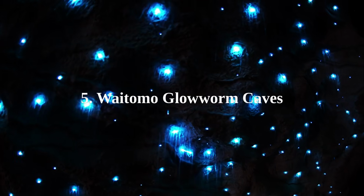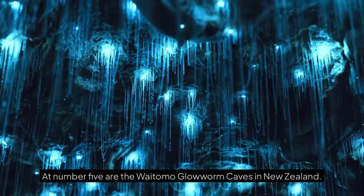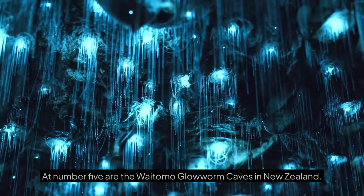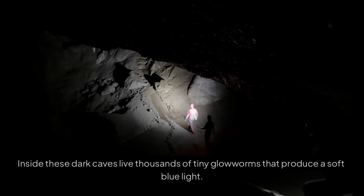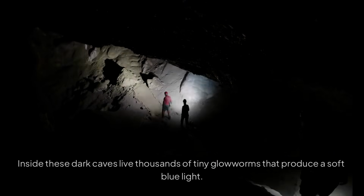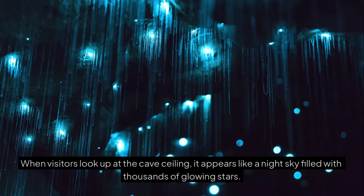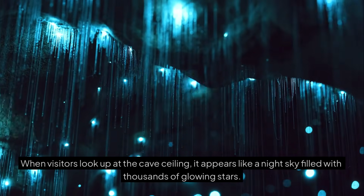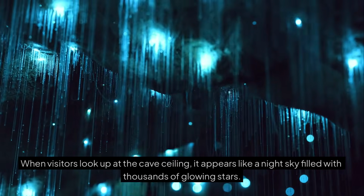5. Waitomo Glowworm Caves. At number 5 are the Waitomo Glowworm Caves in New Zealand. Inside these dark caves live thousands of tiny glowworms that produce a soft blue light. When visitors look up at the cave ceiling, it appears like a night sky filled with thousands of glowing stars.